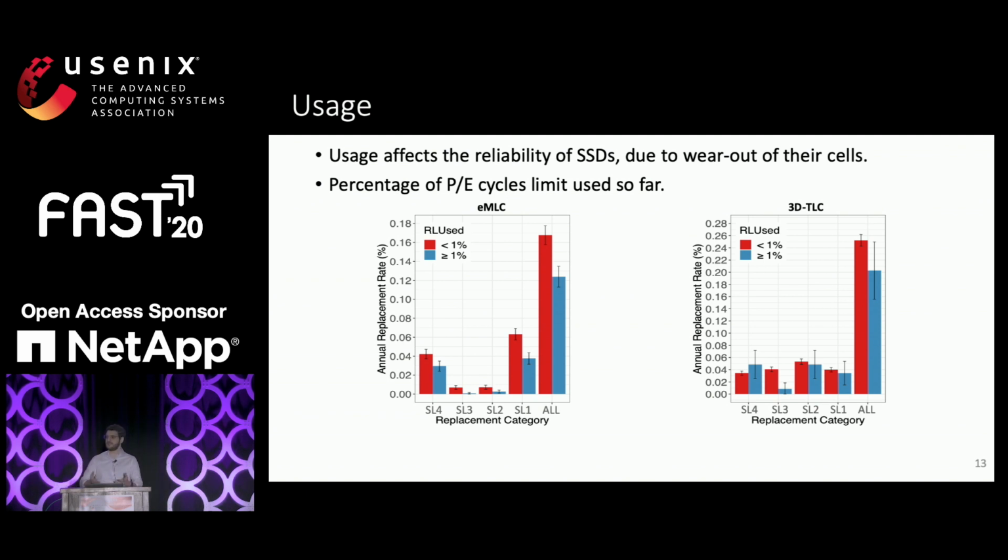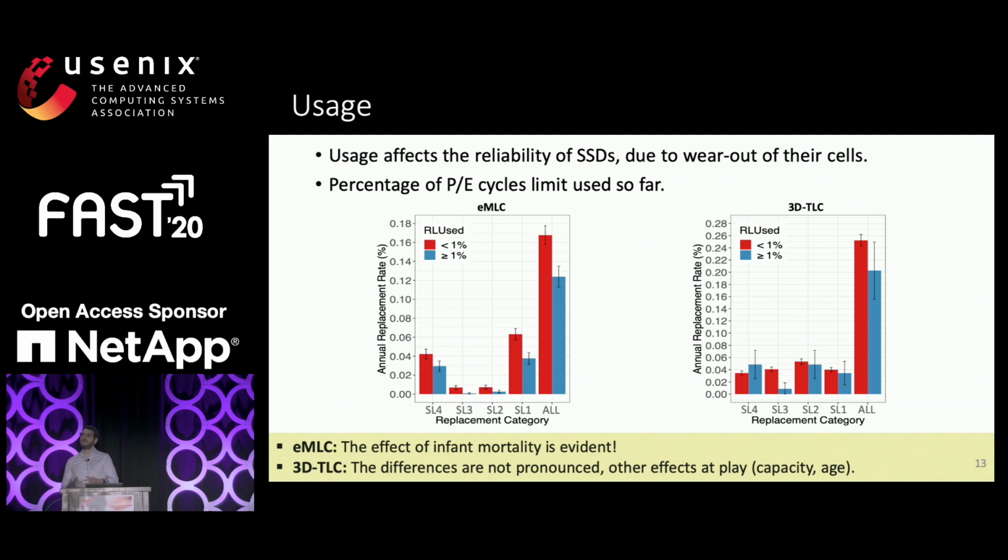The PE cycle limit is a number specified by the manufacturer and indicates the point after which the drive becomes unstable. Once again, we distinguish between eMLC and 3D TLC drives, and this time red bars represent drives that have seen less usage, whereas blue represents drives that have seen more usage in their lifetime. As we observe, for eMLC drives, the infant mortality is evident as red bars are consistently higher than blue bars regardless of the replacement category. When we look at 3D TLC drives, the differences are less pronounced, indicating that other effects are at play, such as capacity or age. So for this reason, we explore the effect of age in the next slide.